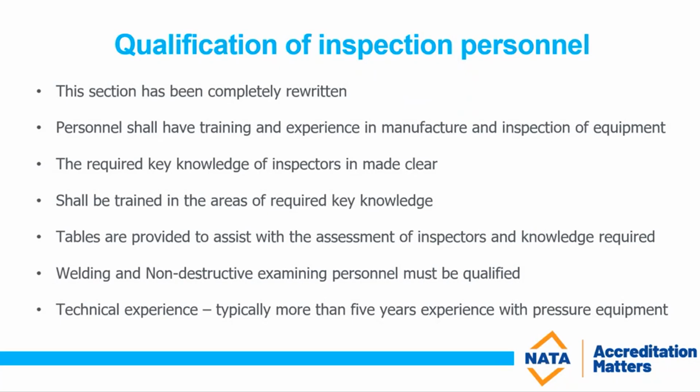The required knowledge of inspectors is made clear in the standard. Before, that was just information. Now it is simplified and it's made very, very clear. And also that there will be training in the key knowledge areas. The standard requires that, and assessment to that knowledge. Tables are there to assist the assessment of inspectors and the knowledge that they require to be able to do their inspection. And of course, anybody who is doing welding or NDT examination, they will need to be qualified.